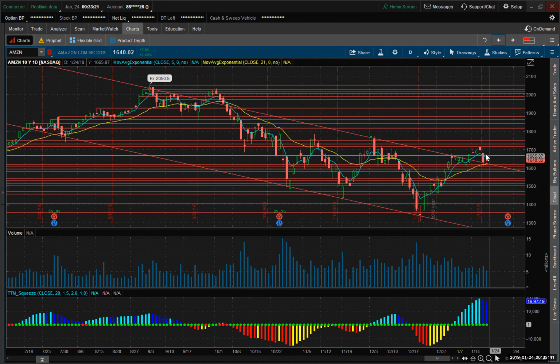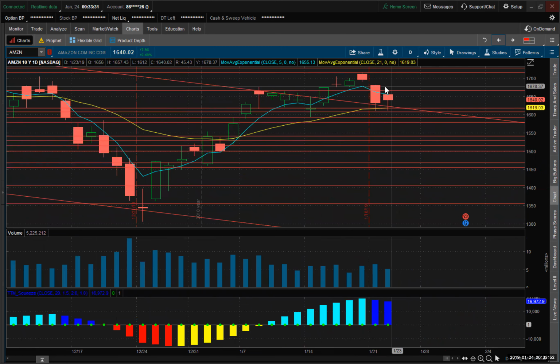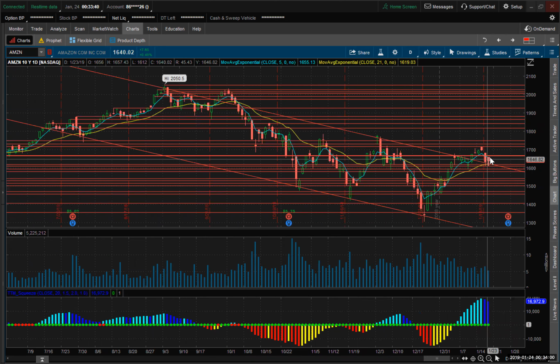From where I'm at now, zoomed out like this, it looks like shaved top candles, but they're not. You can zoom in some more and see that there's a very small upper wick there. All that to say, if we somehow get a gap up and clear both of these, that'd be really, really bullish.